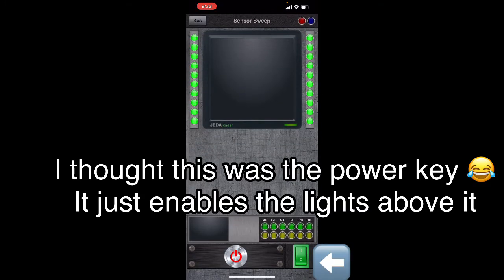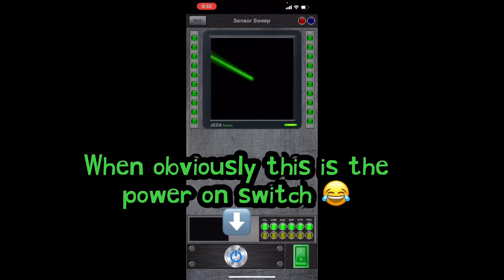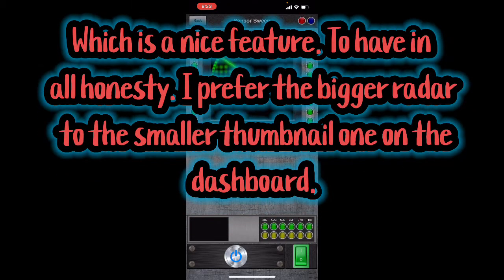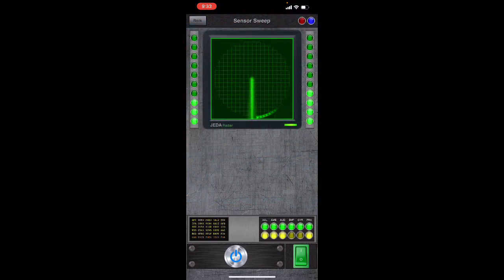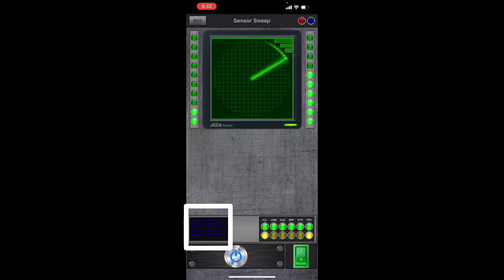Okay, so this is a sensor sweep. Let's see what this does. Okay, so this is basically the radar, just in a bigger version, more detailed. So, okay, I like that. So you have the radar screen here. And again, with all these phonetic readouts at the bottom left-hand side, I'll circle that for you.